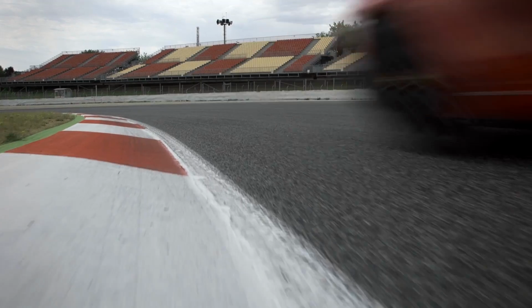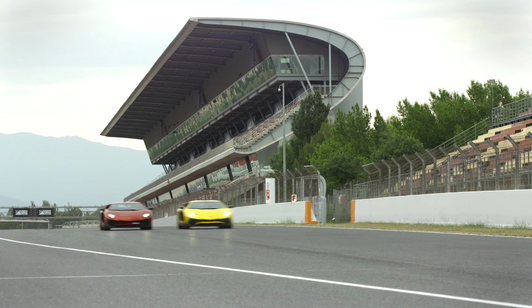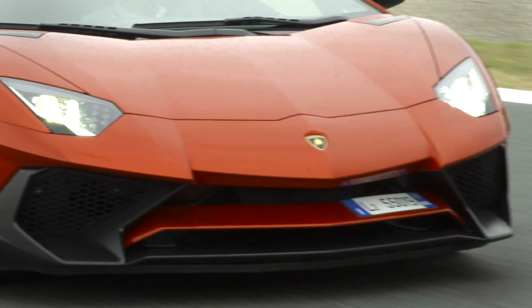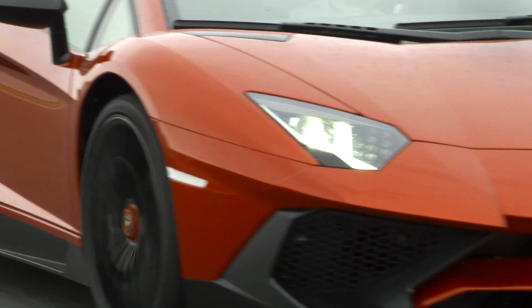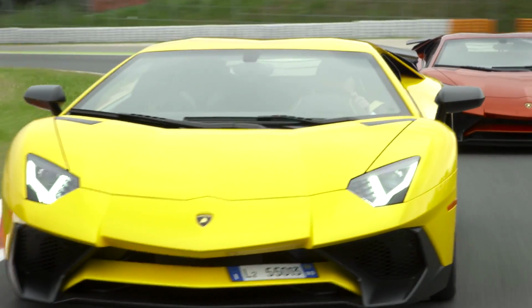And routing that T-Rex stifling power to all 4 wheels is the Haldex IV all-wheel drive system, which can send up to 90% of the torque to the rear wheels. In fact, it offers so much traction, it could make a tank blush with envy.